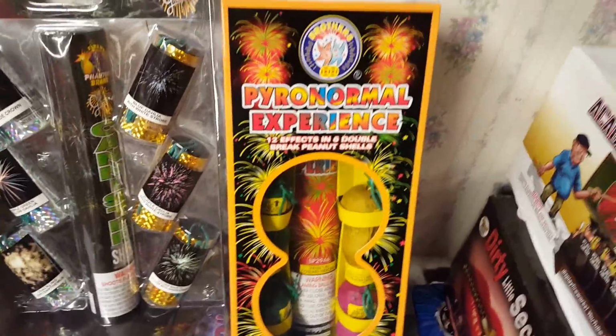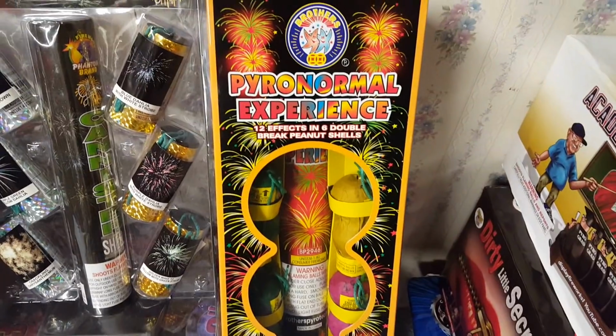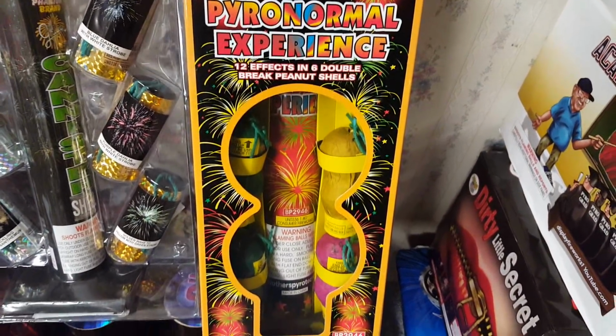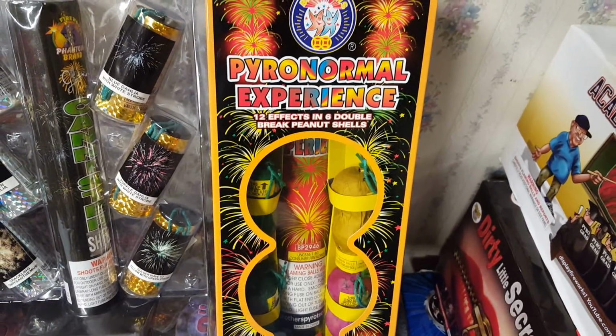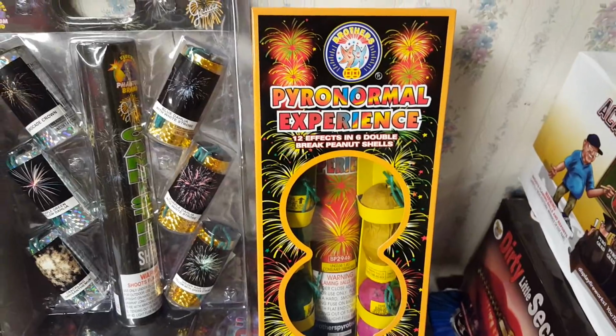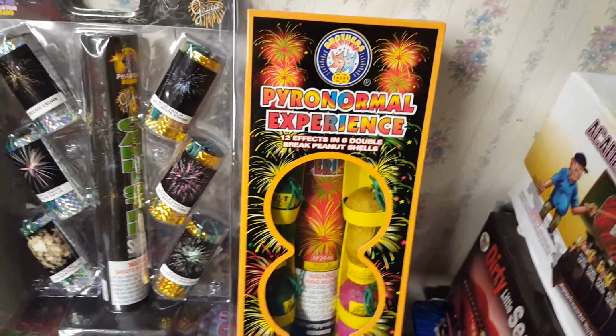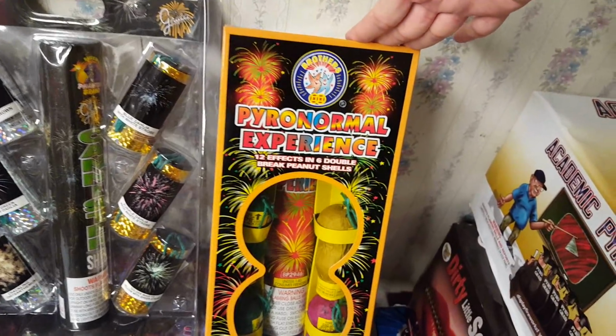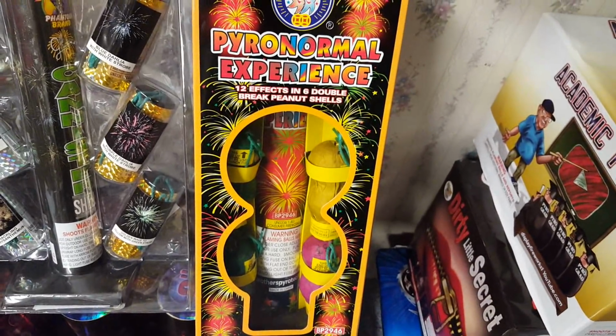Also picked up a pack of these double break shells, Pyro Normal Experience, 6 double break shells. And as you guys know, I already talked about how ball shells are pretty much kind of headed down the crapper with all the fake ball shells out there and whatnot. And I asked Scott if he had any good ball shells that he could recommend, and he told me that these were the best double breaks that he had in his store.